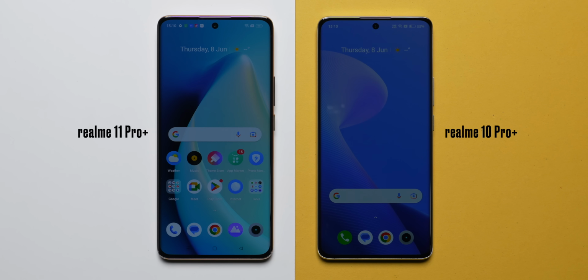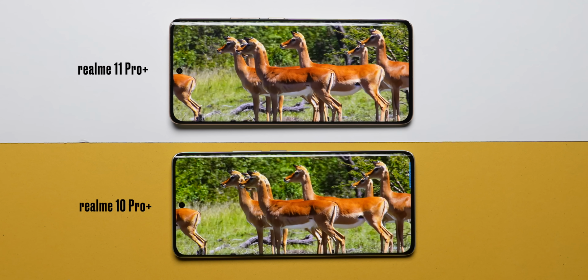Also, both these phones have a high PWM dimming of 2160Hz, which means if your eyes are sensitive to flicker on high refresh rate displays, especially when the brightness is low, that won't be a problem on these phones.